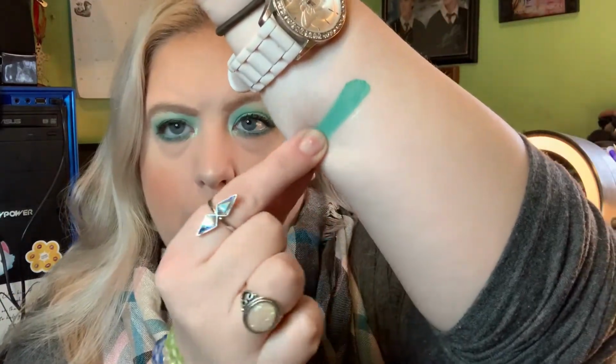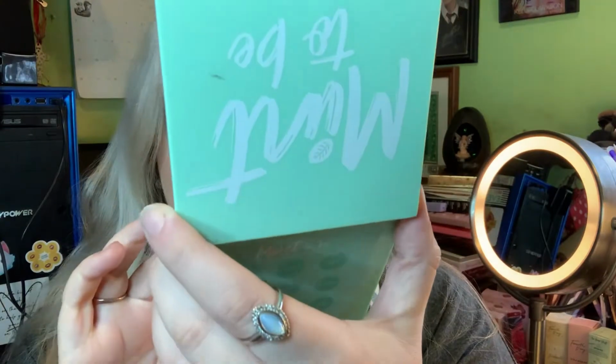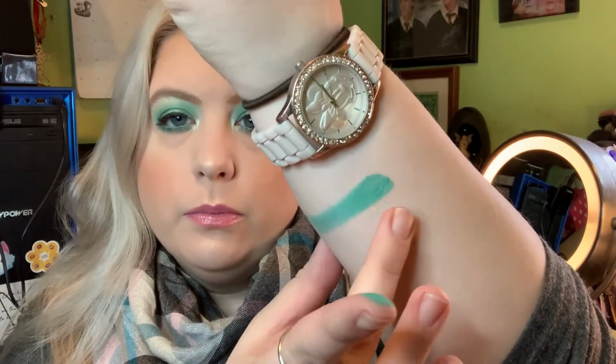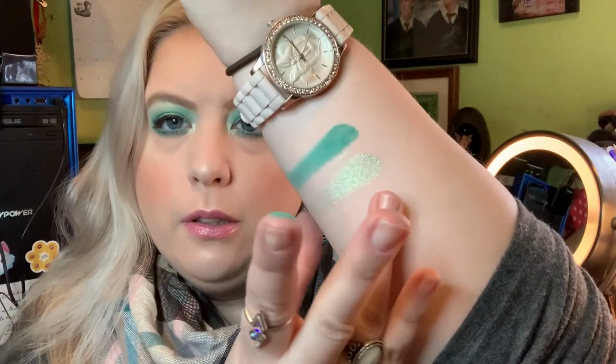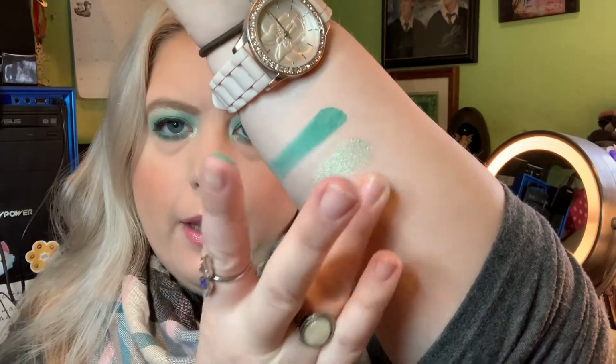Looks like that. And then we'll go into this final row right here on the other arm, and we'll go into Ice Cold, which is a matte, which looks like this. The next one is Freshman, which is a shimmer. And the final one is called Chill Factor, which is also a matte. Like that.